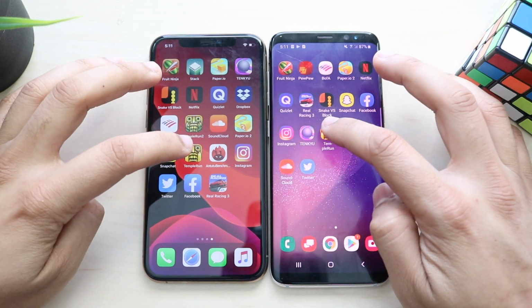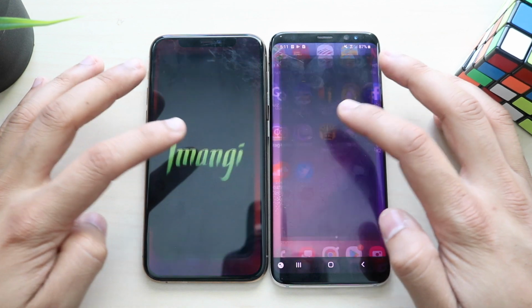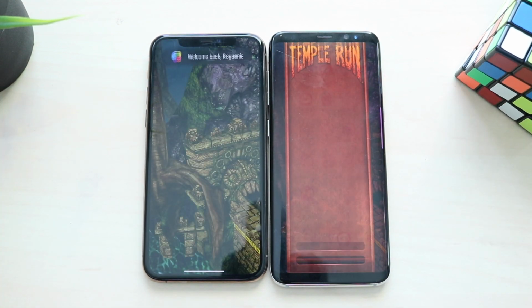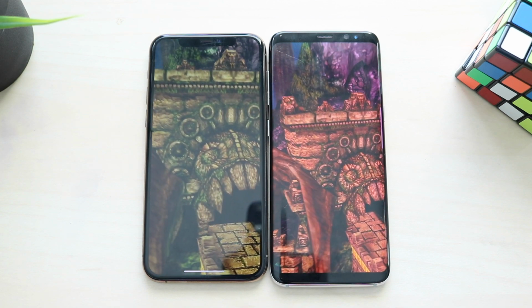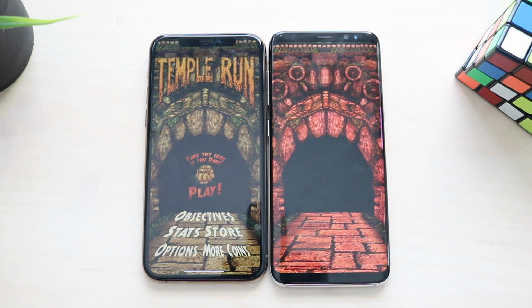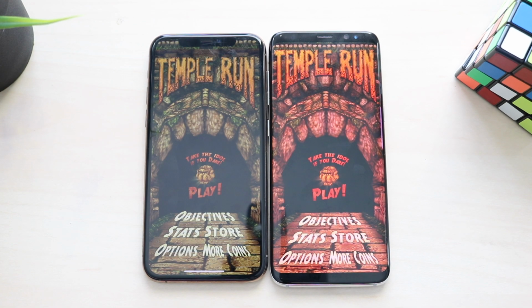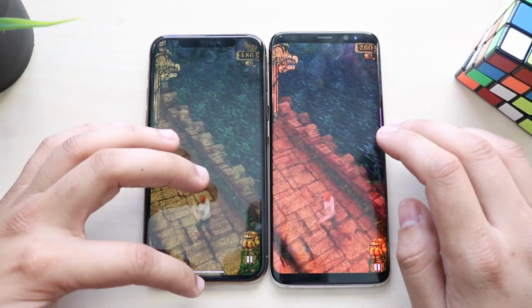The original Temple Run, 3, 2, 1. And we're going to have to redo this one. Temple Run again, 3, 2, 1. And let's see which one will get into it faster. Again, the iPhone 11 Pro should technically load this one. Okay, it did. Okay, thank God. The Galaxy S8 shortly after. Not a huge difference here, but this isn't even that big of a game, so anything is something.